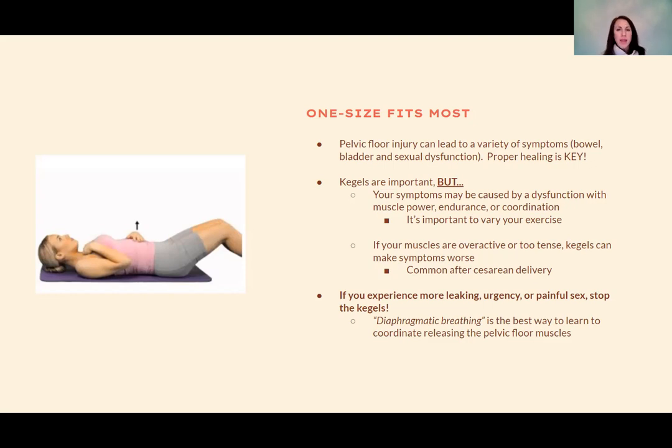If you experience more leaking, urgency, or painful sex while you're doing Kegels, it's a sign to stop. Pain is always a sign that maybe something further is going on, and sometimes it can mean that your muscles are not long and weak; they are tight and painful, and they need to be released before you strengthen them. Diaphragmatic breathing is one way that we encourage this. It's really a good way to learn that release.